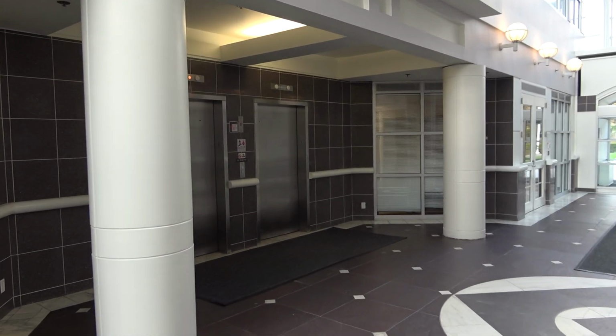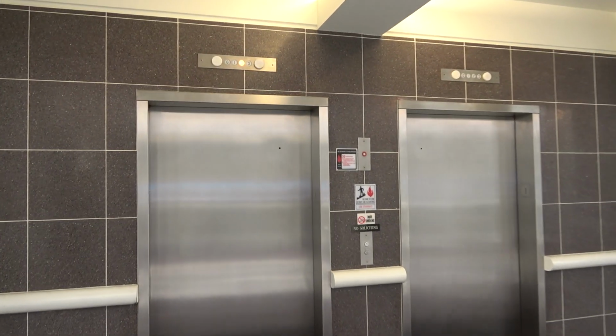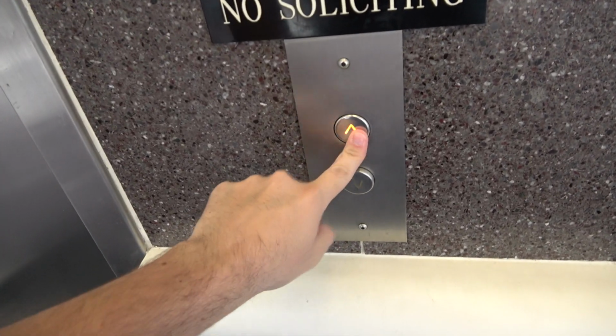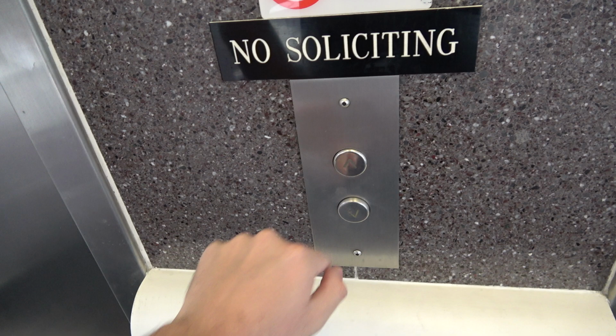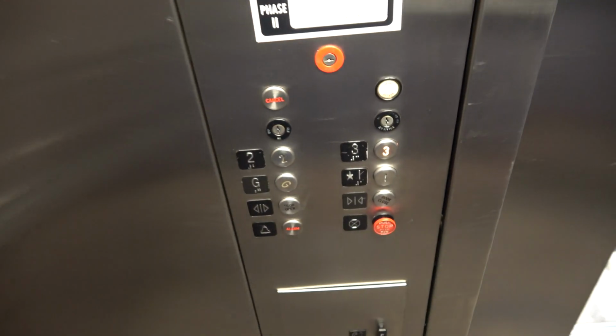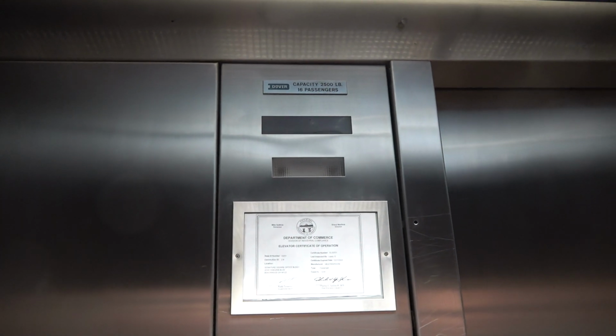All right, these are going to be the elevators here at the Signature Square building in Beachwood, Ohio. And look at what we got here. We got some Dover traditional VRs to ride. Let's go to 3. Oh wow, these are actually pretty neat. Listen.